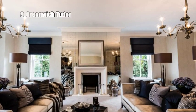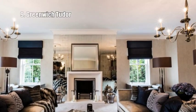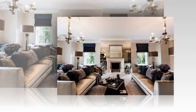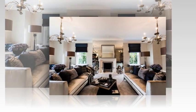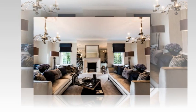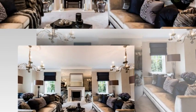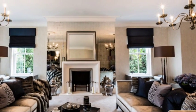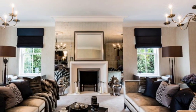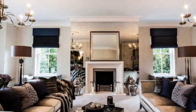9. Kingswood Residence. A while ago, I was talking about a romantic living space, and this one is something similar to that. It might be the colors that we see, especially that of the pillowcases. And mind you, aside from looking like a romantic space, the space also embodies what class and sophistication should look like in a living room.